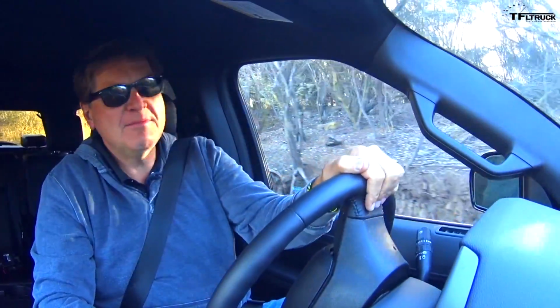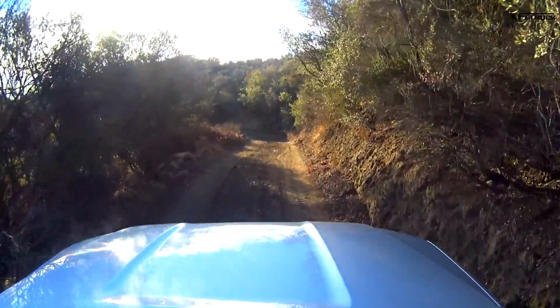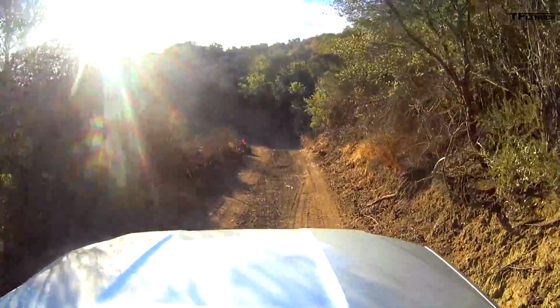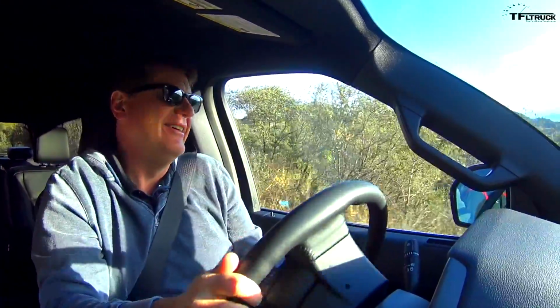Mirrors in, thumbs out, and let's see how this bad boy does on this course that Ford has set up for us. Now keep in mind, usually when a manufacturer sets up a course, it means that the truck will be able to go through it. But you guys are smart enough to know that.